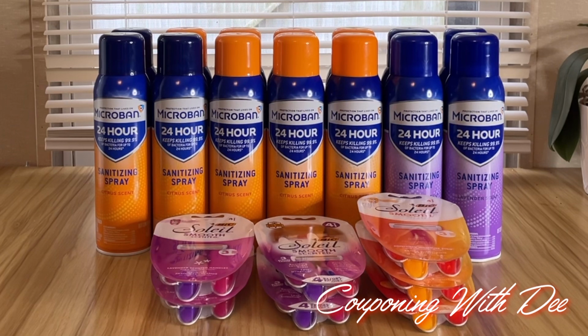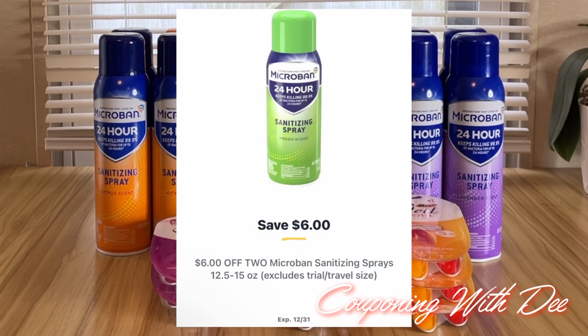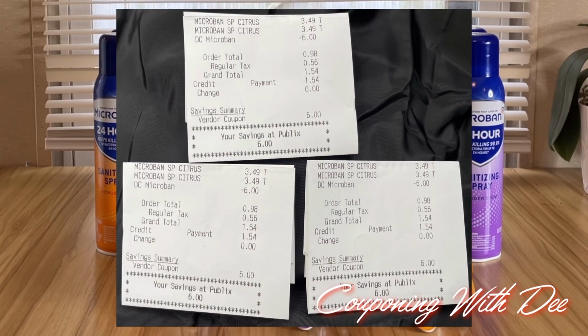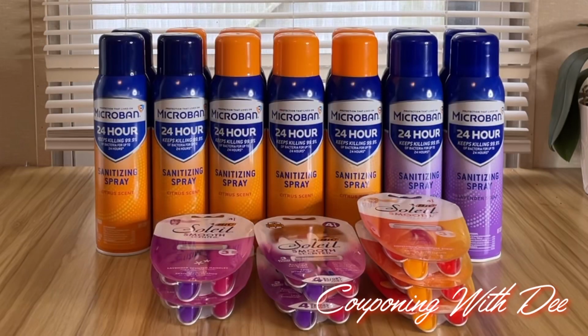So if you go into the Publix couponing app, you'll see a $6 off of 2. Do not use the P&G paper insert coupon. You will only get $3.49 off. It is better with the digital. It is giving you $6 off of 2 cans, and you only end up paying 98 cents plus tax. I've done this deal 1, 2, 3 with just 2 cans on them by themselves.